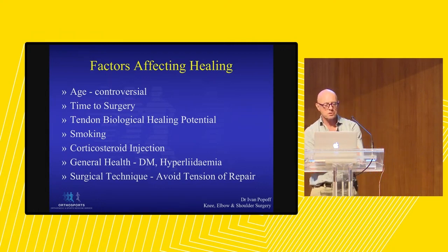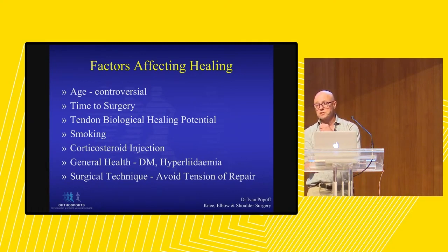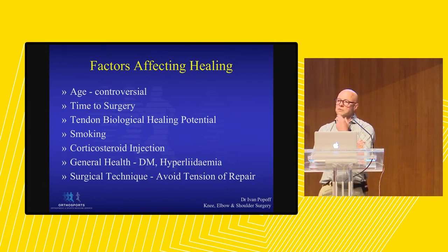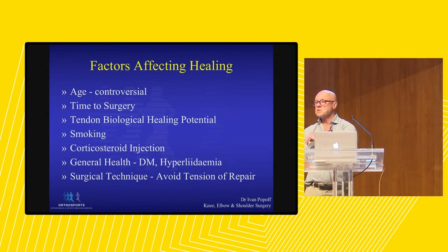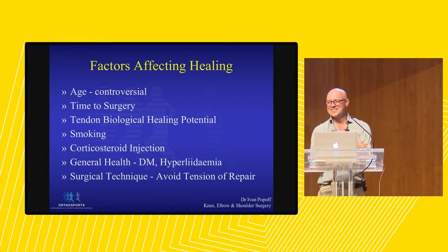We've covered biological healing potential in tendons. Smoking's a big issue. The issue with smoking is that nicotine is a very powerful vasoconstrictor. That's why it destroys your cerebrovascular, cardiovascular and peripheral vascular system. The blood supply to the rotator cuff's not very good, and if you're a smoker, it's probably worse than normal. If you keep smoking, the vasoconstriction from the nicotine deprives the healing rotator cuff of a blood supply and increases the failure rate significantly. I find it a good public health opportunity to jump in there and try to give people a good reason to stop smoking, because you see some patients that shouldn't fail, and they do because they're smokers.